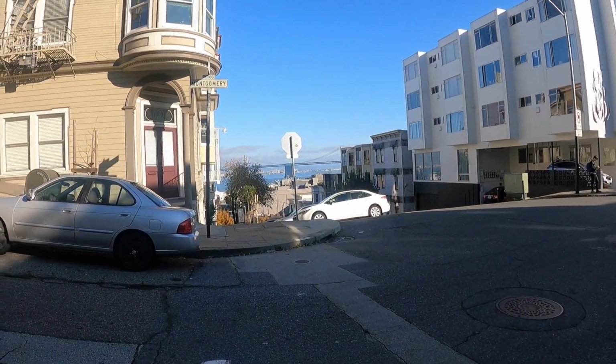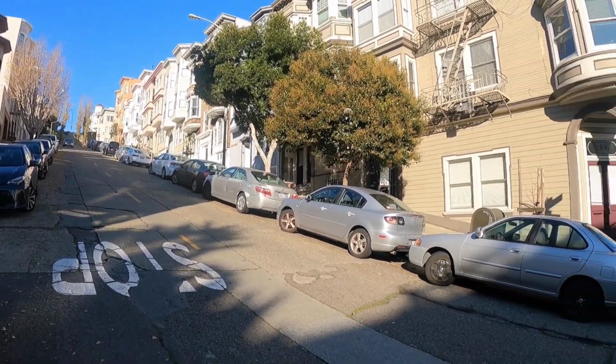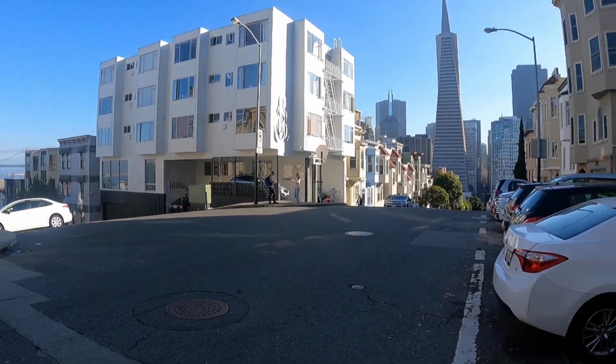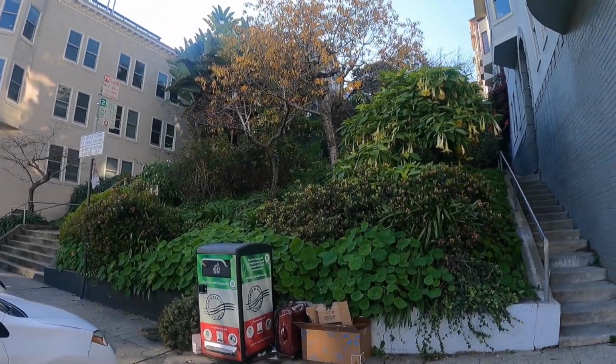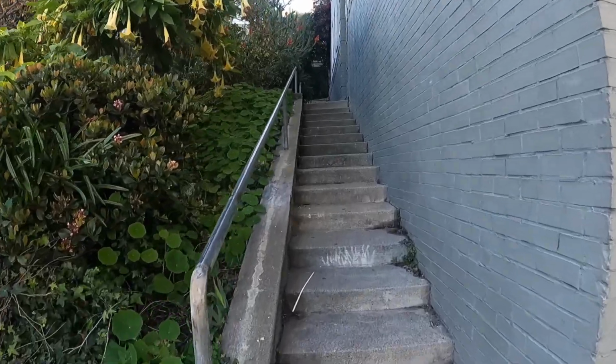Hello, today we're going to be touring 406 Vallejo. We are at the exterior of the building where you'll find views of the Bay Bridge and the Transamerica building. This building is located on the base of the Vallejo steps. The parking spot available for rent is over to the right.